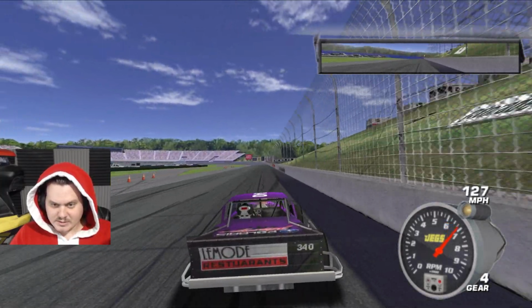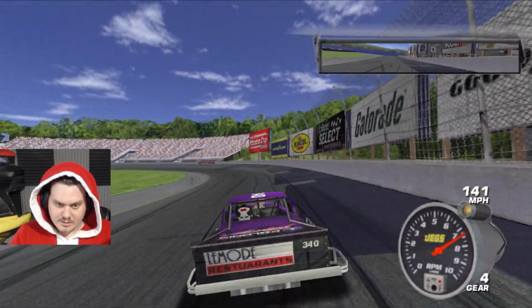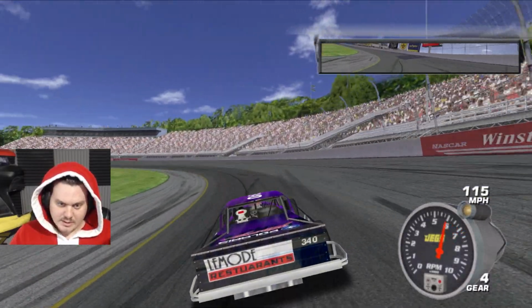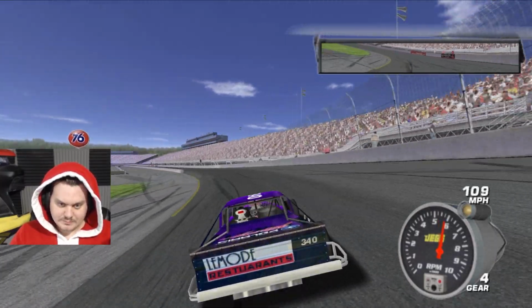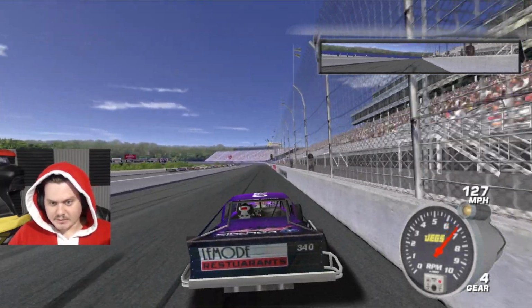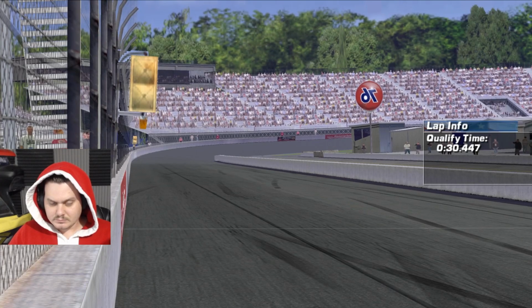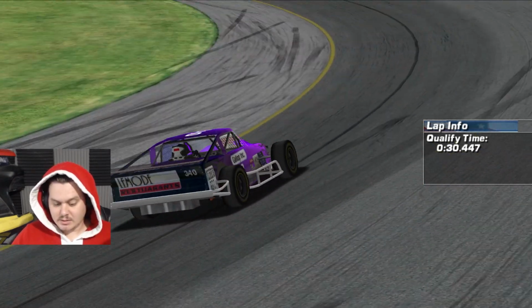Those tires have been squealing. They are not happy with what I am doing to them. I think that was a pretty solid lap. Let's see what kind of lap time we put down. All right, let's see where, 30.4. I think that was better than what we ran in practice, so happy to see that.